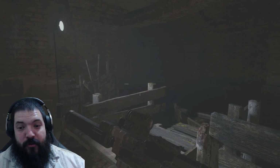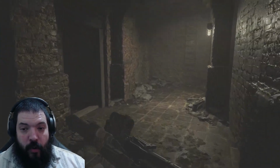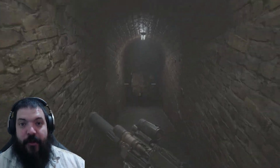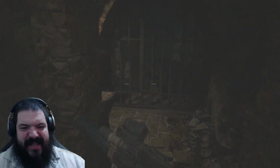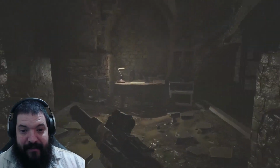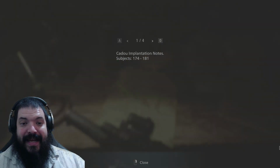After getting the flask from Stronghold and getting off the boat, you want to chuck a left before going up the ladder. Chuck a left and go down into this type of cell area. And as we go through here, this table directly in front of us is going to hold the next document for you.